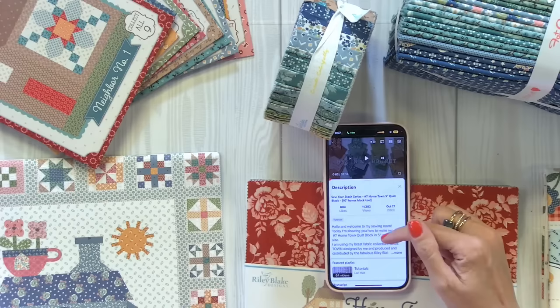I love these quilt seeds. I think that's going to be really fun. So the blocks are 22 inches by 40 inches, so they're pretty big, and then the finished quilt is 86 by 97.